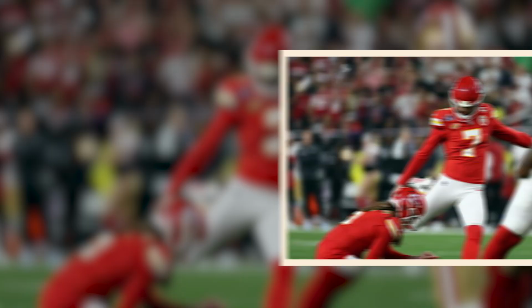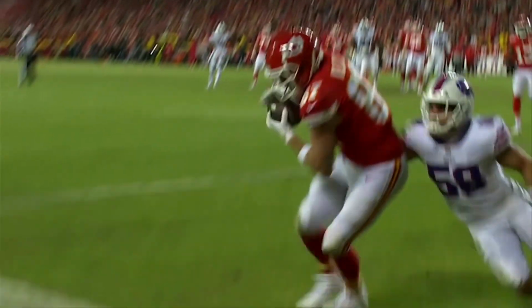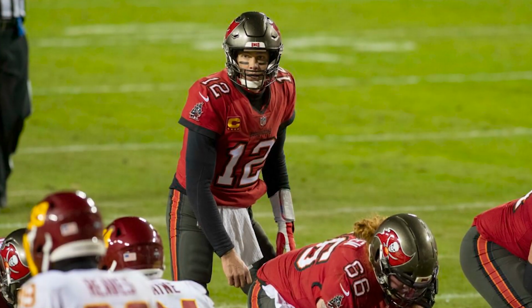Stay tuned. If the game is tied at the end of the fourth quarter, it goes into overtime. The NFL has a 10-minute overtime period with sudden death rules. First team to score wins. College football is a bit different, with each team getting a chance to score from the opponent's 25-yard line. Overtime is where legends are made.